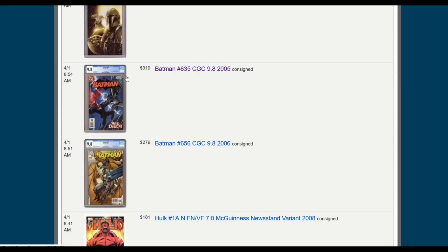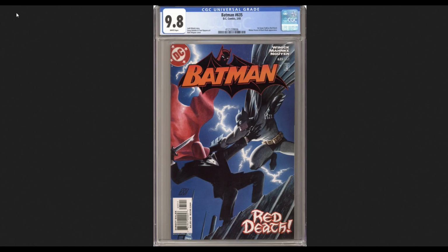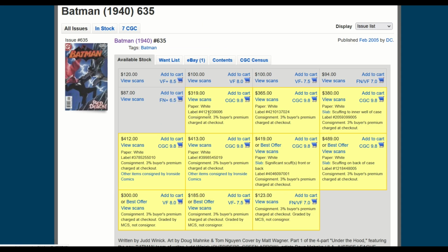Batman 635 is being listed right now at $319. Let's check out how many copies are for sale. We can see there's some, but not a lot, and they're all priced pretty high. $489, $419, $413, $319 is the lowest price. So if this was trending up, maybe, for example, Jason Todd was going to be in the new Batman movie, or maybe there was some development with his character, then I would at least consider buying this for $319 and then listing it for significantly more.